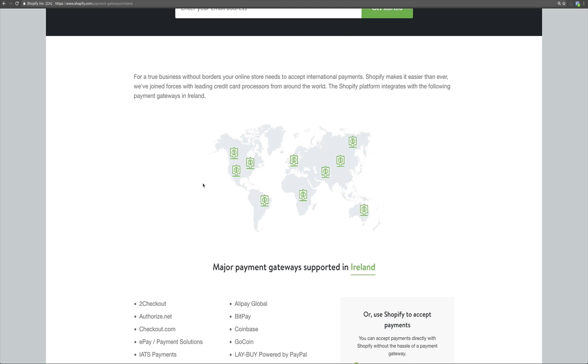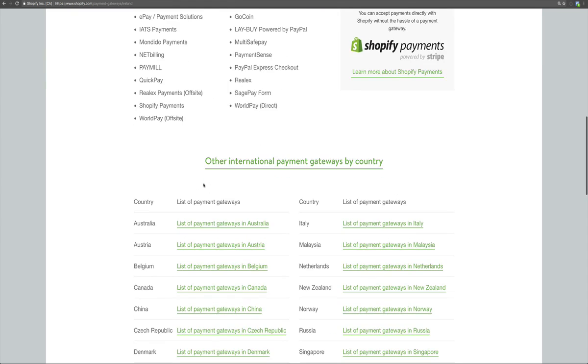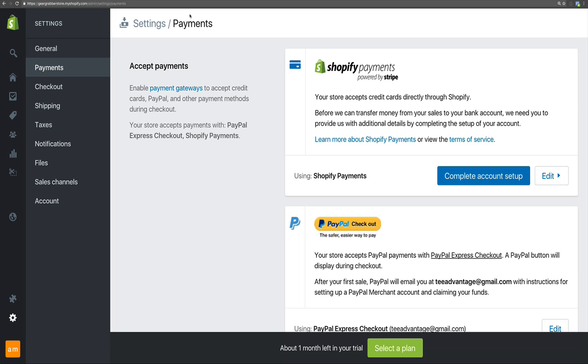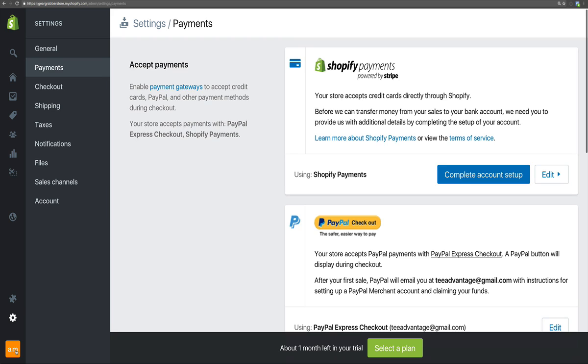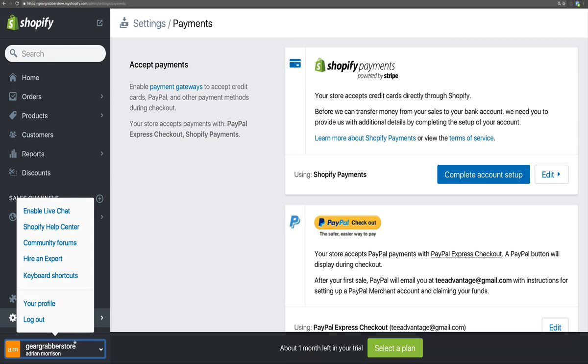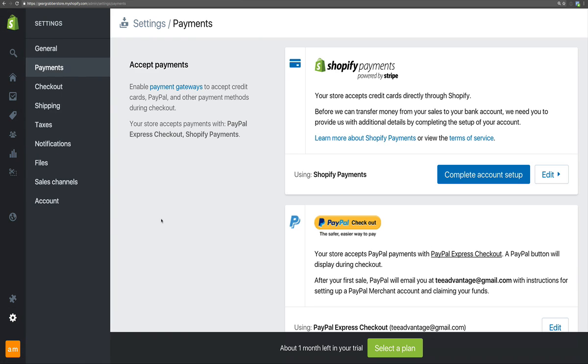Now, if you have questions about integrating these other gateways, which is super, super simple, all you have to do is come back over to your Shopify store. And right here where your little initials are, you just click here and say enable live chat or go to the help center and they'll give you more information on it. They'll help walk you through it. They have phenomenal support.